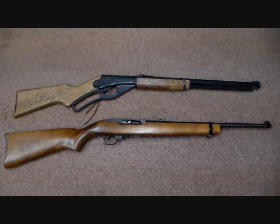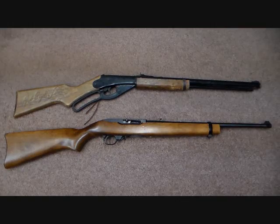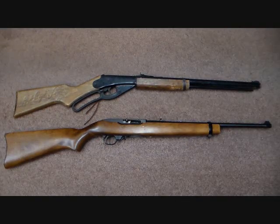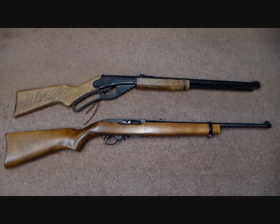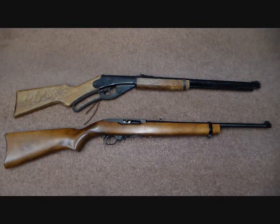One of these guns is the world's fastest BB gun. It'll shoot a BB at over 3,000 feet per second. Can you guess which one it is? I'll give you a hint. It's not the one on top.